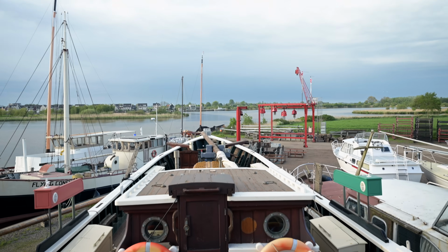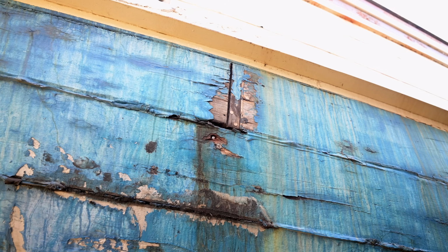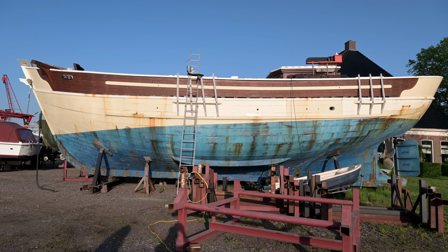So our initial plan was to have a shipwright, a wooden shipwright, come and make the boat either fully or temporarily watertight again, or the same crane that lifted the boat from the pontoon onto the hard, in this case lifting it from the hard into the water and having it towed to a shipyard that can handle the boat and that can handle wooden boats.